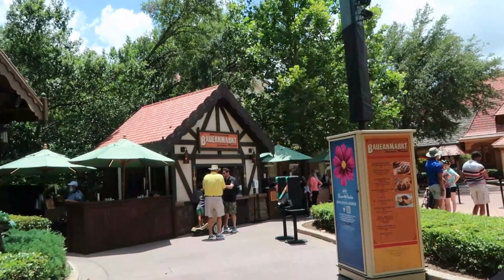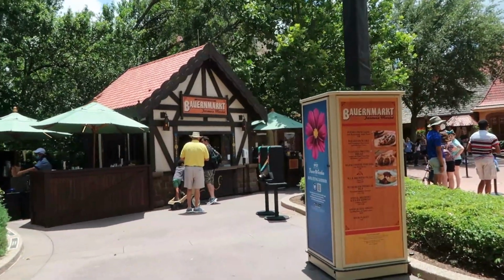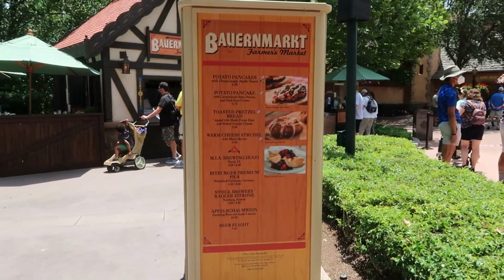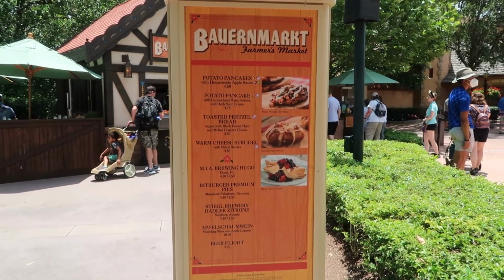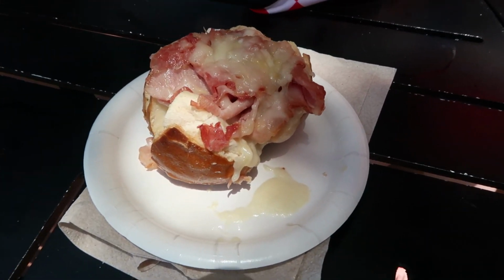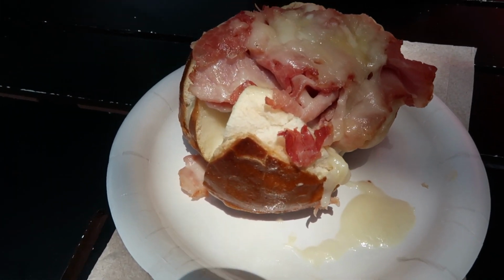Over in Germany, we're going to stop at the Bauer market. My German's horrible. Gonna check out what they have. Carrie wants to try the toasted pretzel bread. This is the toasted pretzel bread, with ham and cheese. The ham is really good. I don't think I got any pretzel on that first bite, but the ham is good.